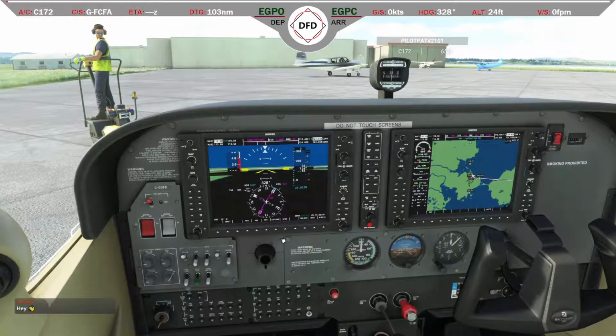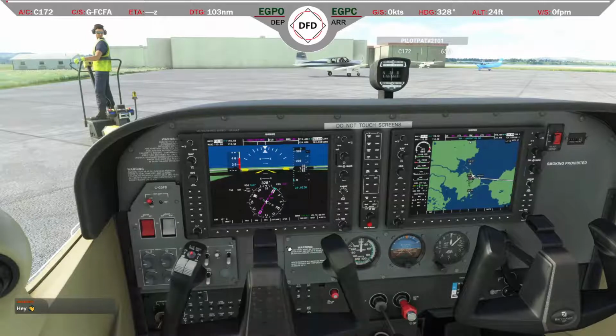We got our winds. The winds are 254. We're going to be taking off on 240. I look forward to the Merlin sound.